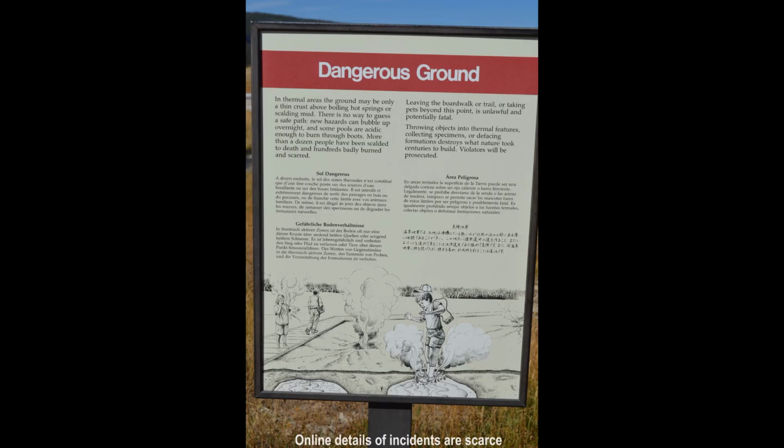The ground crust is very unpredictable in this area, with more than a dozen people scalded to death and hundreds more seriously burned and scarred in the past. We really obeyed the rules and never stepped off the boardwalk. However, we did notice buffalo pies at several places on the crust, and park guides told us that buffalo often fall through the crust in hot spring areas, are badly burned, and must be euthanized by the park rangers. We tried Googling a bit more information about the incidents, but details are scarce.